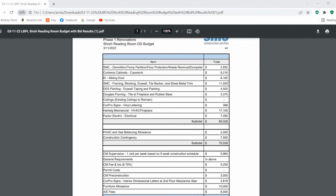Kathy, we lost you there for a moment. We do need to do one more vote, which is to have SMC do the framing, blocking, drywall, tile backer, and sheet metal trim for $11,950. I so move. I second. All in favor? Aye. Any opposed?